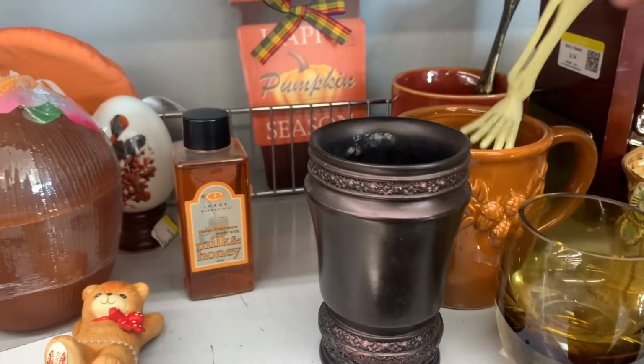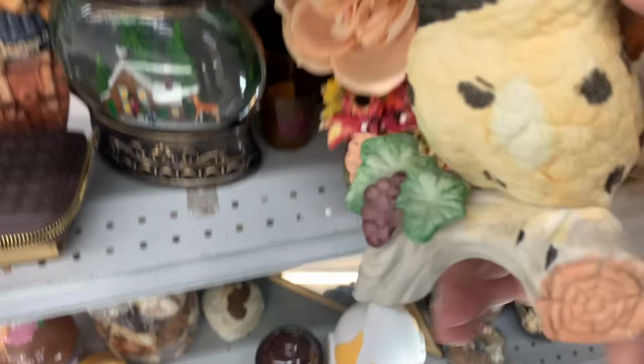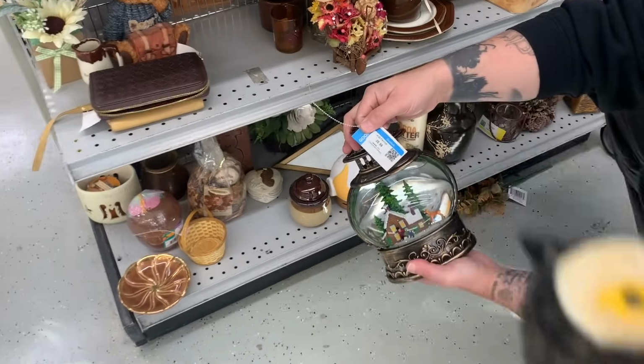And then I found, oh, these are perfect. Yes. Come over while I stir my hot tea with the bones of my enemies. I thought that was kind of fun. This guy, though, I loved him. He kind of had like a polka dot look to him. Do you see how he looks so wide-eyed?